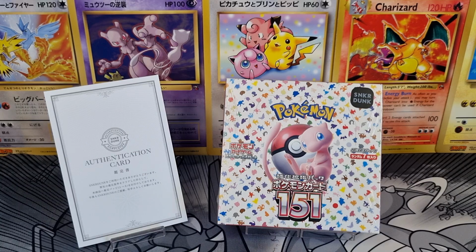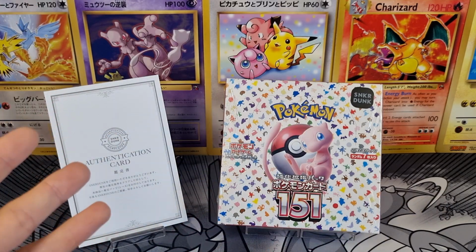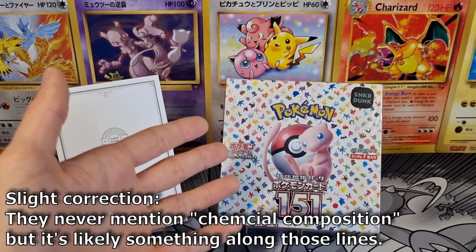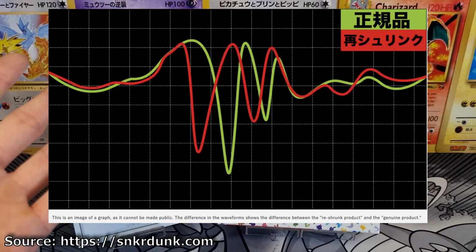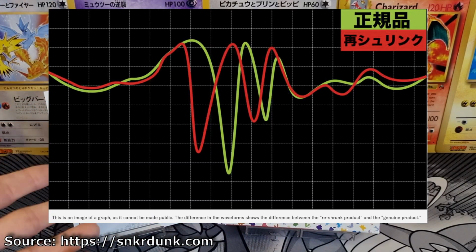But anyways, moving on. Another thing they do, according to the Japanese website, and this is interesting because this is not on the English website, it's only in the Japanese interview article. They have a way to analyze the chemical composition of the shrink wrap. They showed a screenshot of a little line graph, and they say they don't want to show too much because they don't want to give away their trade secret, I guess.